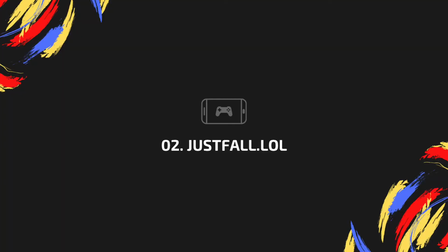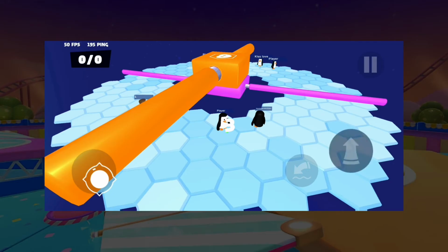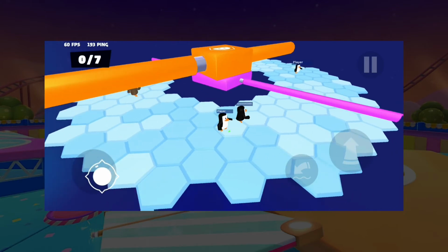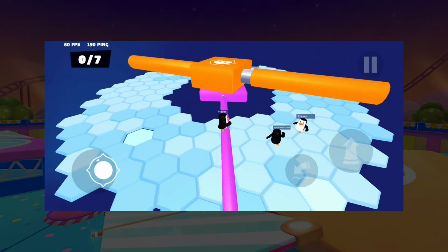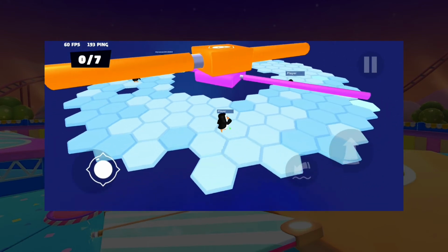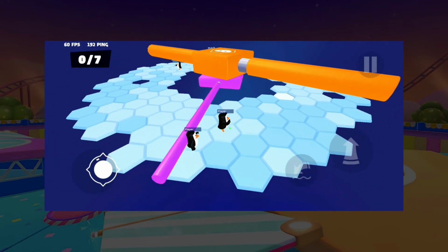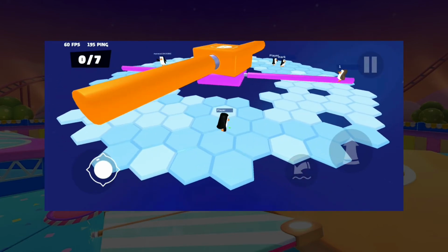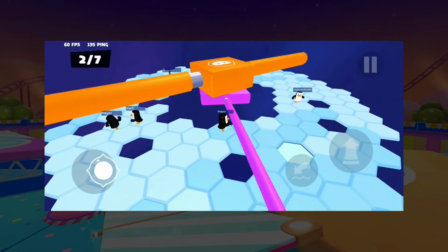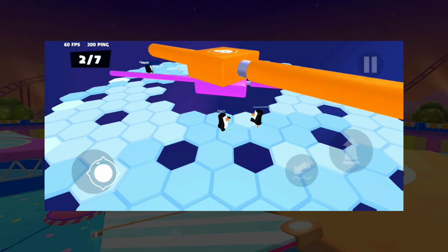At number 2, we have JUSTFALL.LOL. JUSTFALL might just be my most favorite game on the list due to one main reason: penguins. Well, aside from being available on both Android and iOS, you can just play the game directly on your browser by literally typing the URL JUSTFALL.LOL. It's a beautiful lightweight game that revolves around penguins with the same mechanics as Fall Guys.